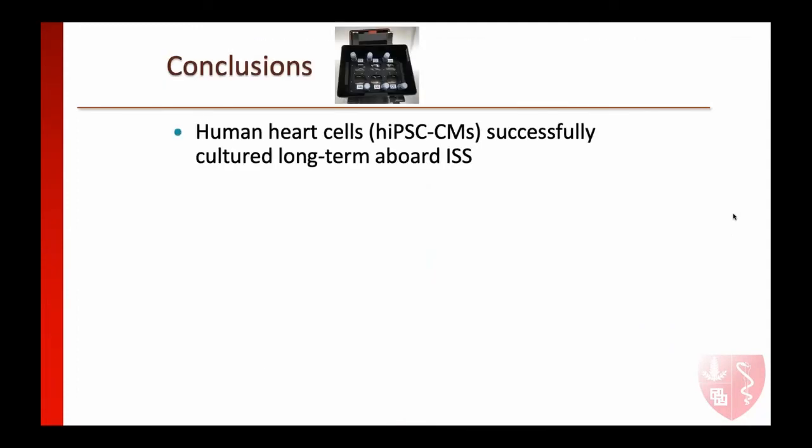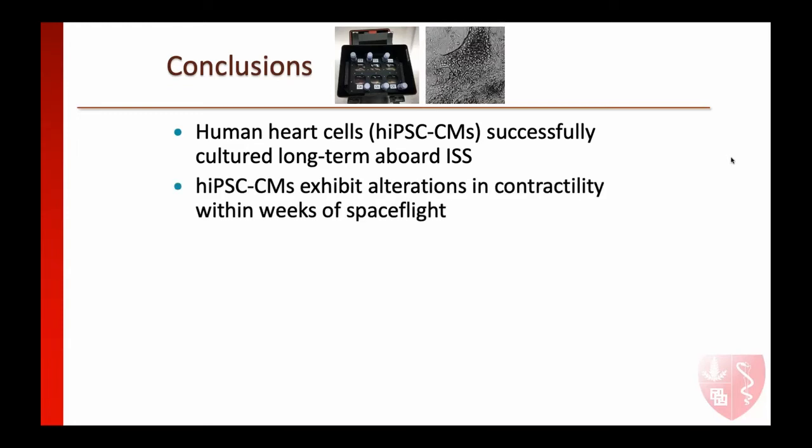So to conclude, we were able to demonstrate that human iPS cardiomyocytes, human heart cells, could be successfully cultured long-term aboard the International Space Station. As I mentioned, this was the first demonstration of long-term cell culture aboard the International Space Station, and also culture of a complex cell type, a functionally active, electrophysiologically active cell type in human cardiomyocytes.